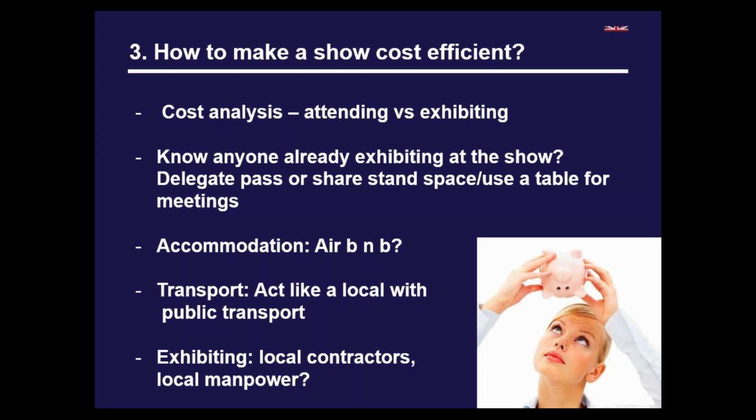Another idea, and what I've done in the past: you may know somebody already exhibiting. If there's a cost to getting a delegate pass, some trade fairs are free with it being B2B, but some of them still charge. Gulf Food in Dubai last week, for example, was a chargeable trade fair. And if you know somebody exhibiting, they may have invitation or complimentary passes, extra passes that they can give you. Again, ask the question, because that could be a cost saving for you.